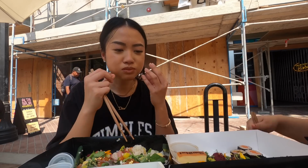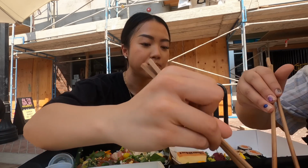Wow, so fat. Melts in your mouth. Literally, like, the meat of the salmon disintegrates. The sashimi love box, that is really nice too, actually. Huh? Usually I feel like sashimi boxes are not worth the price.